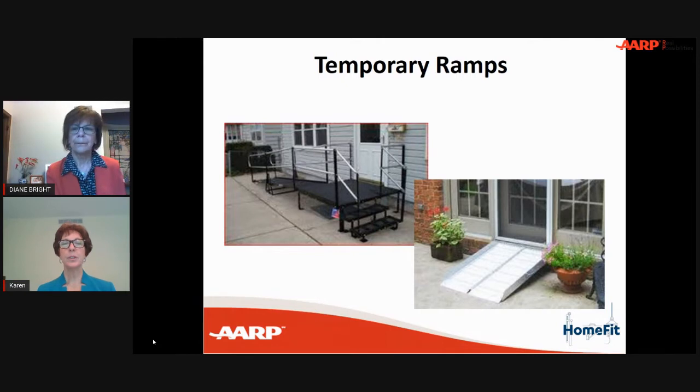Yeah. So, but this is one where a person definitely needs to be wheeled up into the house. This is not a ramp that is safe for someone to take on their own in a wheelchair. In a walker, it's a different story. But in a wheelchair, we're talking throughout this program about safety, and safety is hugely important. Next slide.